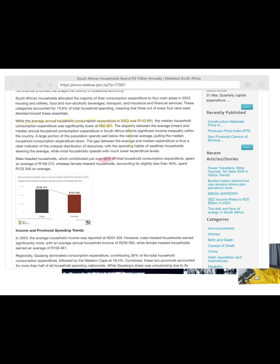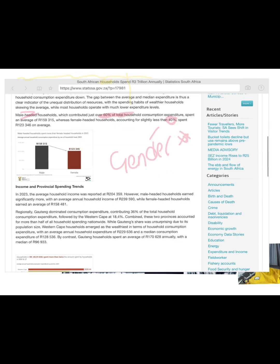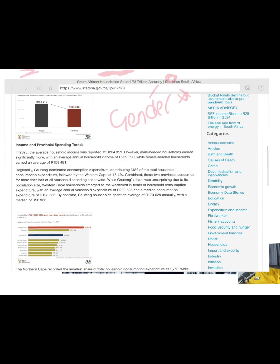Why is it 60% male-headed households, right? Why are female-headed households only 40%, right? So we note that to say, is this a gender issue now, right? And we just make a note for ourselves, noted for study later on. Coolio, we move. And they have a nice graph there that shows you the distribution between male and female.